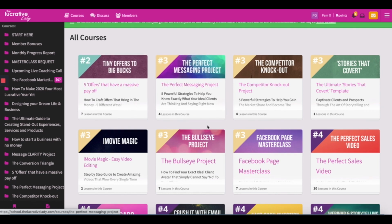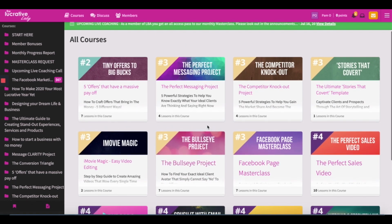Then we move on to phase three. Now you'll see that the more we progress, the more products you have. And the reason that is because we don't expect you to stay in phase one for that long. We don't expect you to stay in phase two for that long. We really want you in phase three, then phase four.